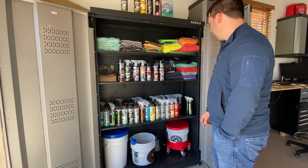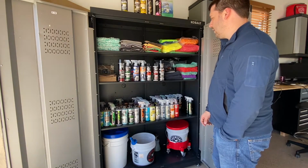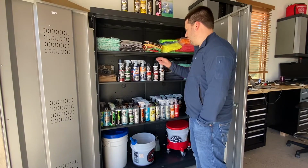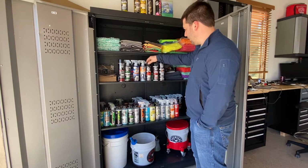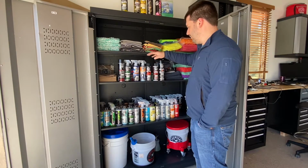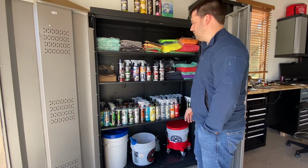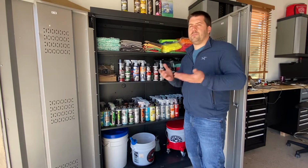I don't really see the need for all of them. If I had to pick one or two, this tire and trim gel is really good. I like that quite a bit. And then, you know, either this tire shine or that tire shine, I really like. They both work fine. They're good products, right?